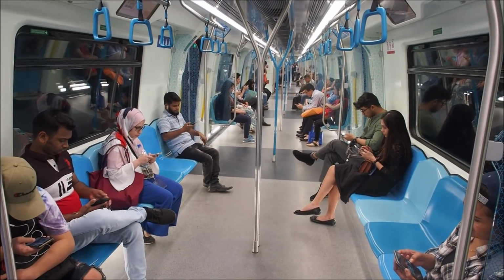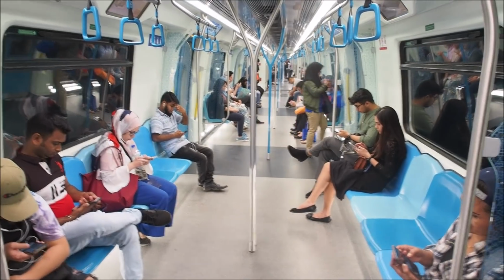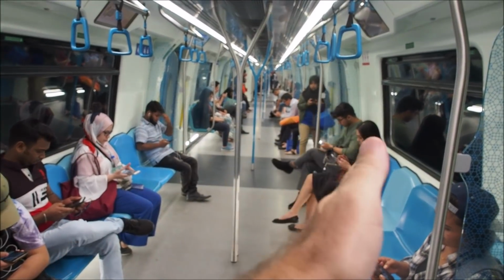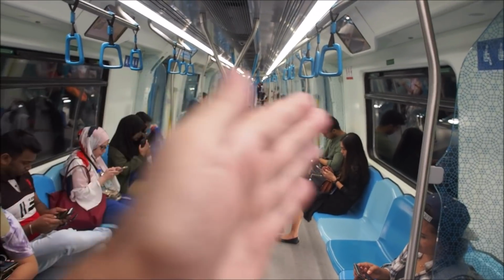And there's the inside of the train. The first thing I noticed when I rode on the MRT the first time is that it just felt much wider than the LRT. There's just a lot more room from one wall to the other.